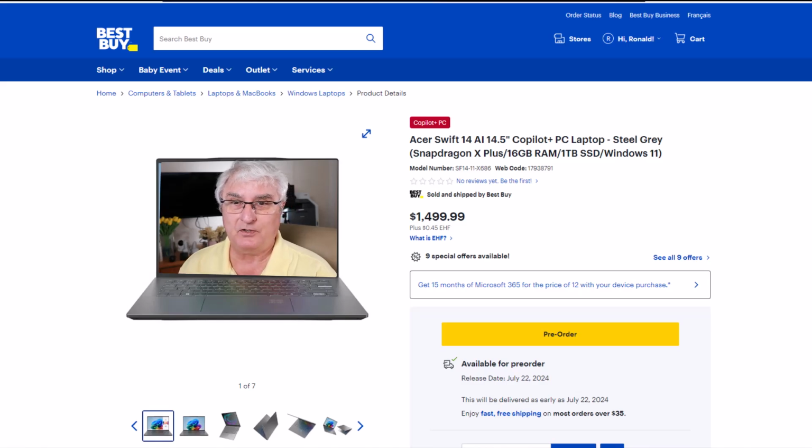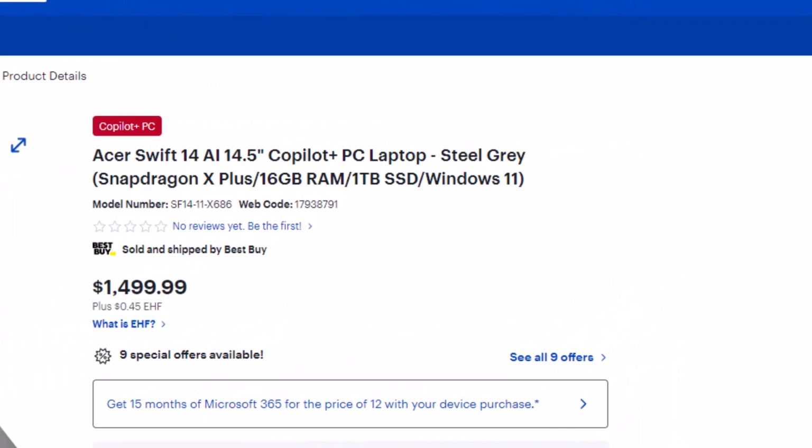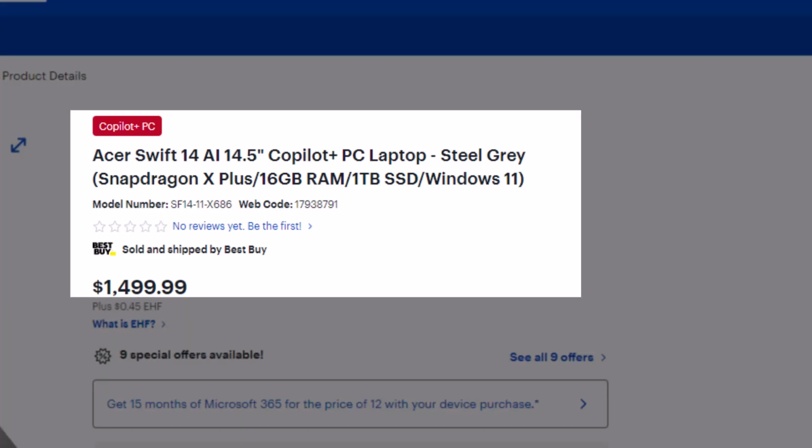So in the first one we're going to look at, this is an Acer laptop. This is available for pre-order and will be available July 22nd. A lot of these machines you're going to be looking at are not available at the current time, but will be coming out in the next month. This is the Canadian site, so it's $1,499, so it's probably going to be on the US site for around $1,200. And this has the Snapdragon X Plus.